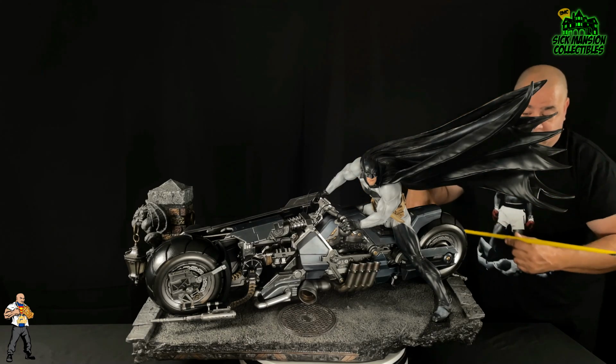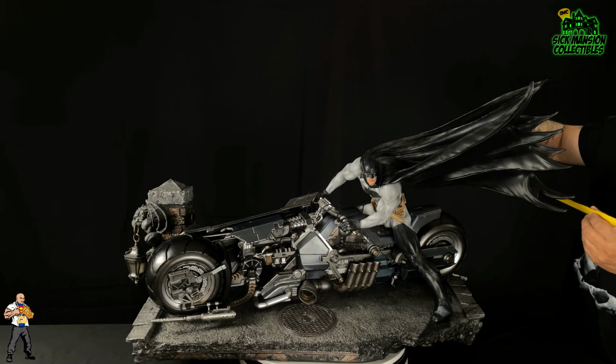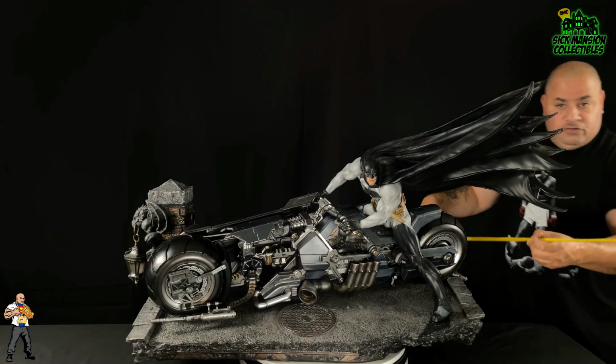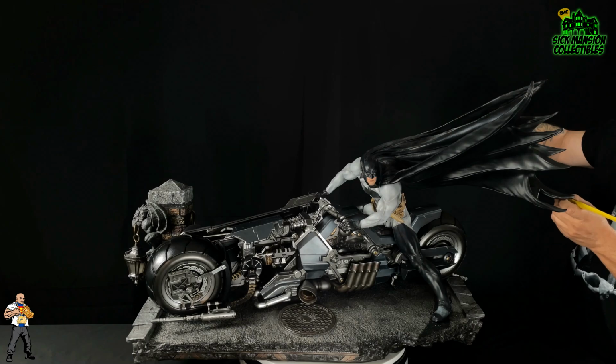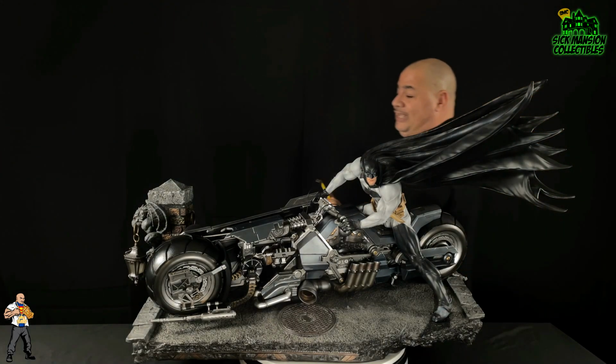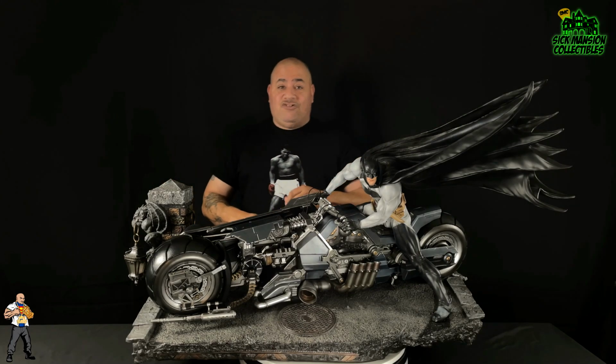Now with the cape, it's going to add another 12 inches. So with the cape and everything being said, it's about 29 inches wide.